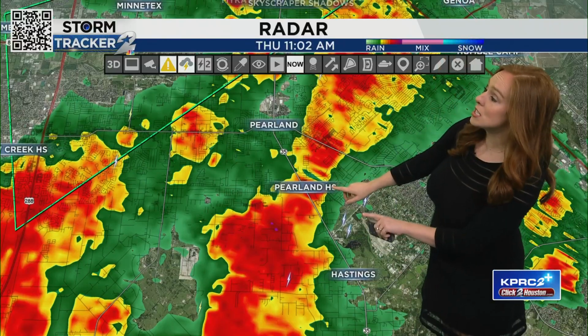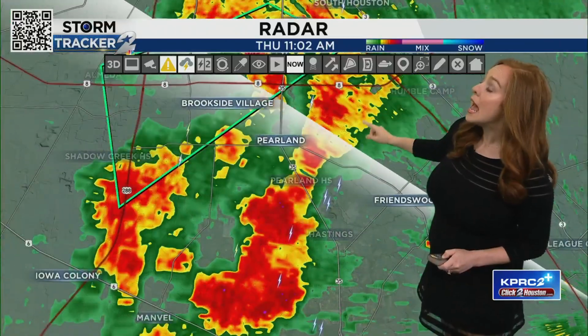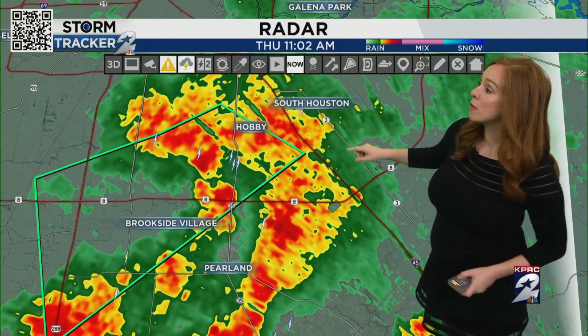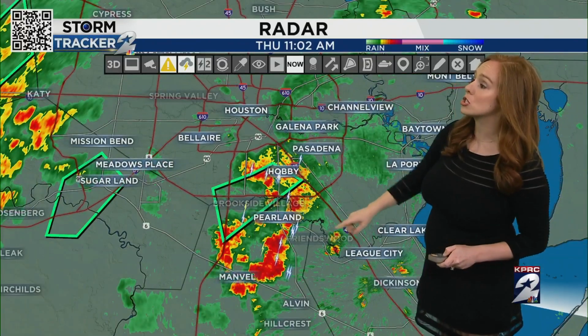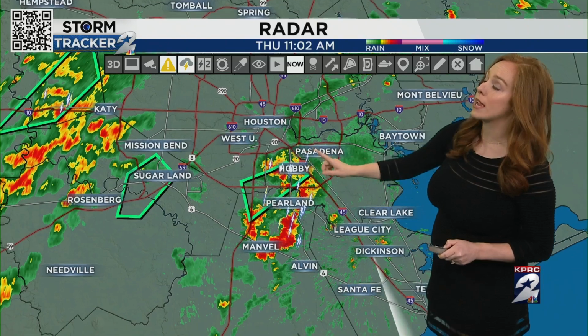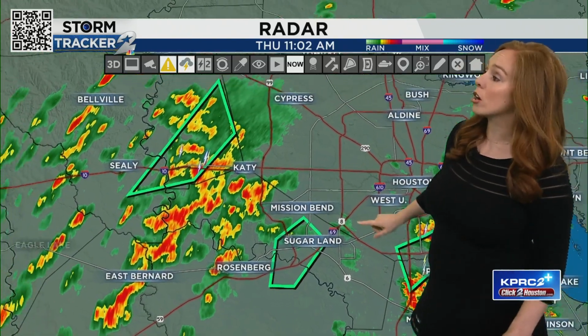Look at Pearland High School, seeing that downpour continuing to push through the region and up towards Humble, portions of Beltway 8, seeing those heavier downpours. South Houston, even the Gulf Freeway here being impacted. That's something we're continuing to monitor. We are going to go over every region with rain, but first I do want to turn my attention to that third and final aerial flood advisory that we are tracking.